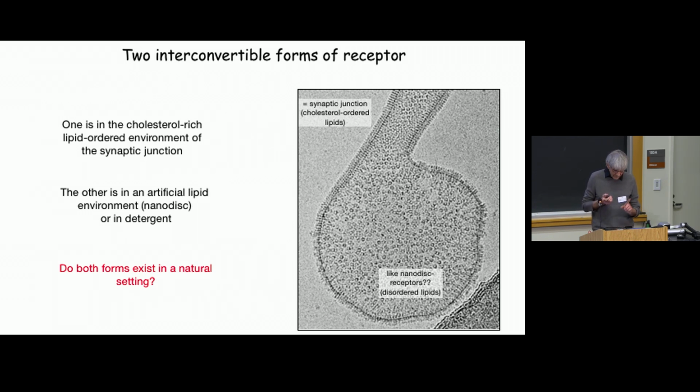But just before getting on to the final bit, I want to emphasize the difference between these membranes. This one is the membrane actually in the intracellular leaflet. The lipids aren't mobile, otherwise you couldn't take an image or do the image processing. That shows the striated appearance of the cholesterol-driven assembly. But this one is disordered and fluid, and there are two ways I know about that.